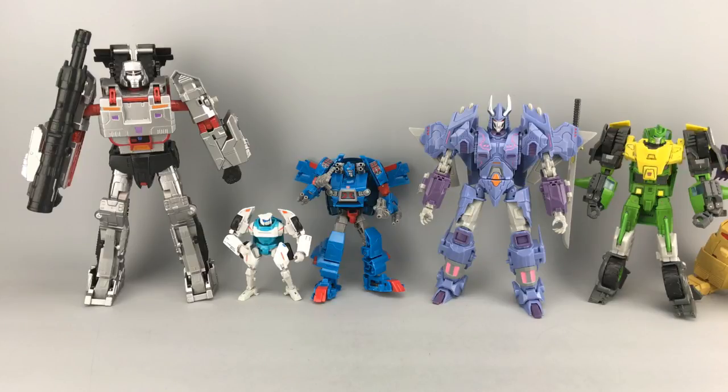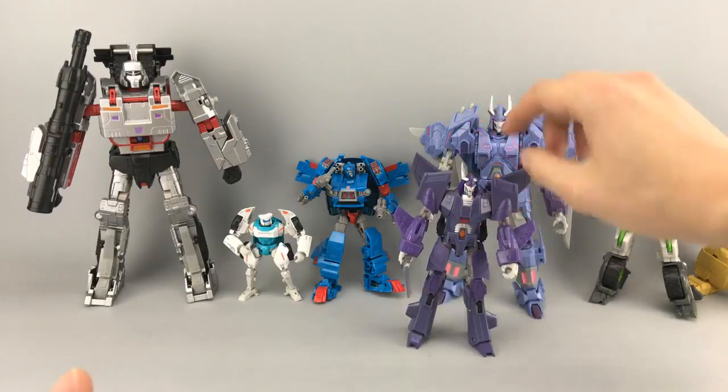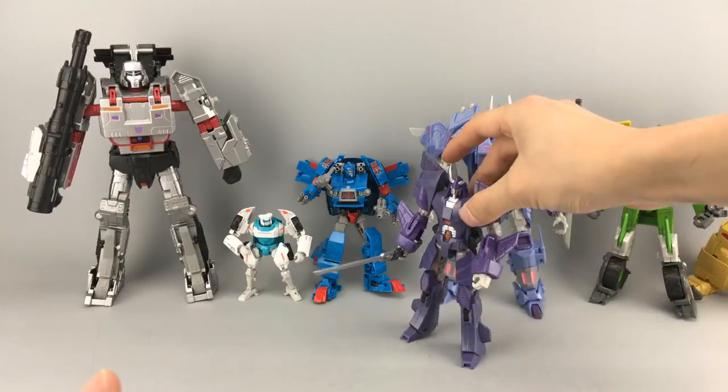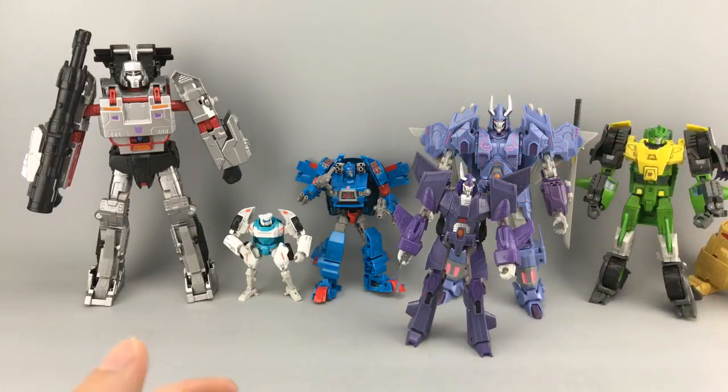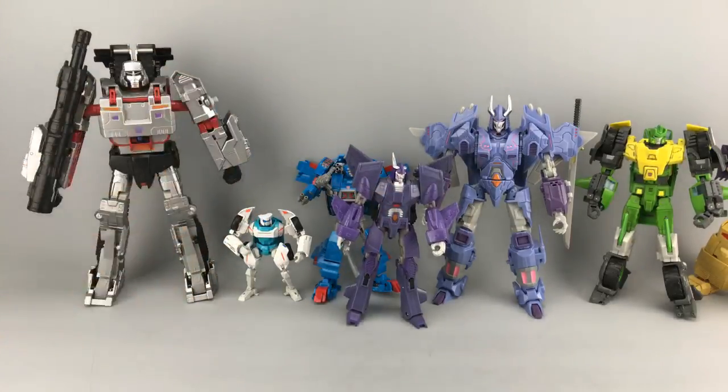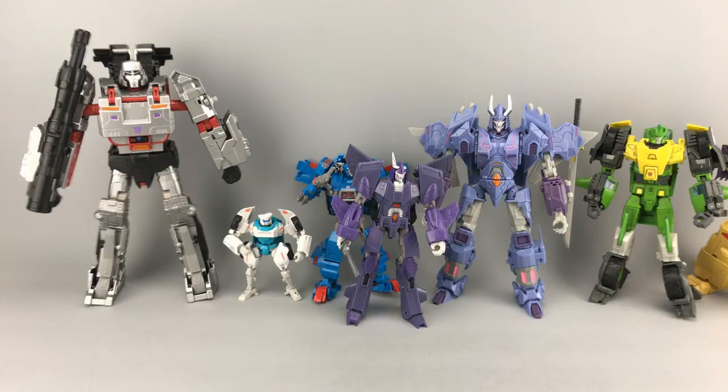I sold my deluxe Cyclonus. He was crap. Yeah, the deluxe. I don't think it was a bad mold. I think he looks pretty good, especially with the upgrade kit with the thigh stuff here, and the horns. I think he actually looks quite good. I mean, much more like an IDW More Than Meets the Eye Cyclonus than what we have here with Boreas.